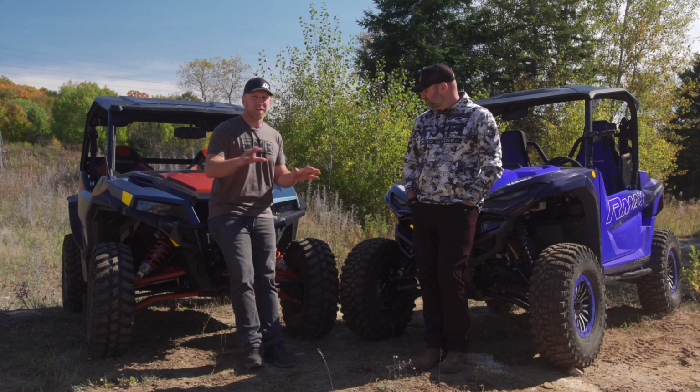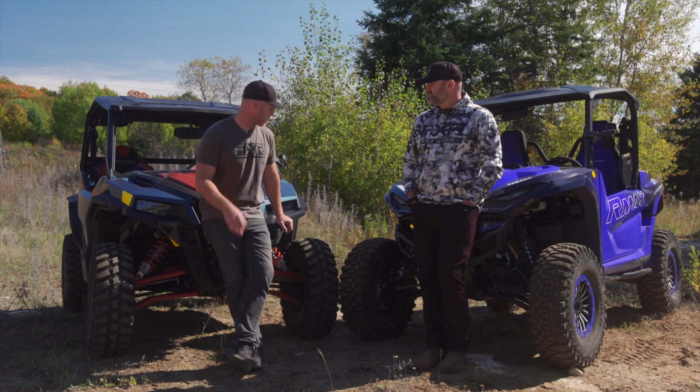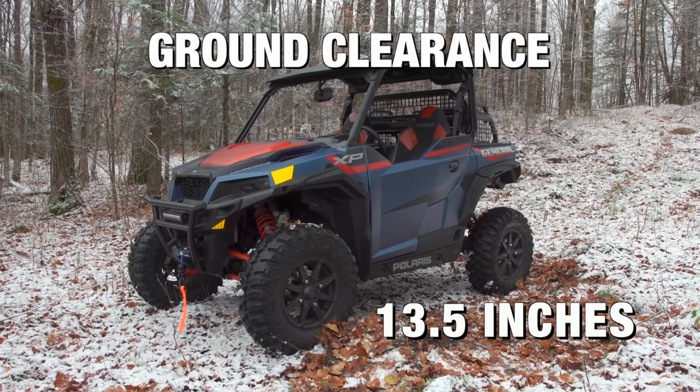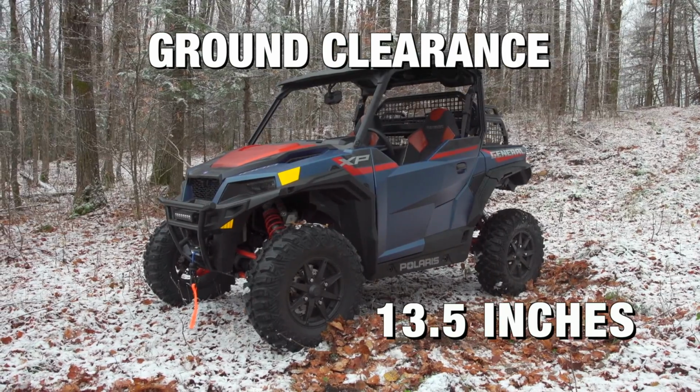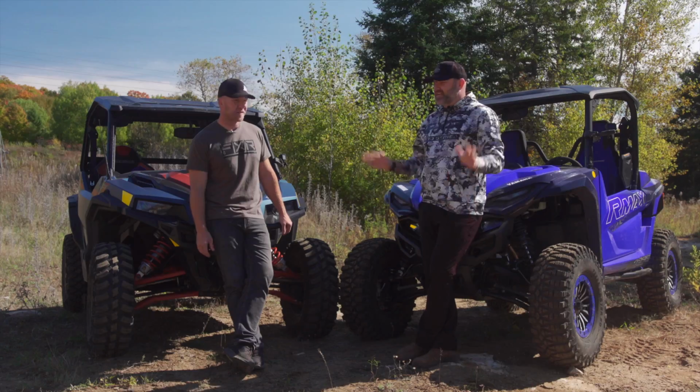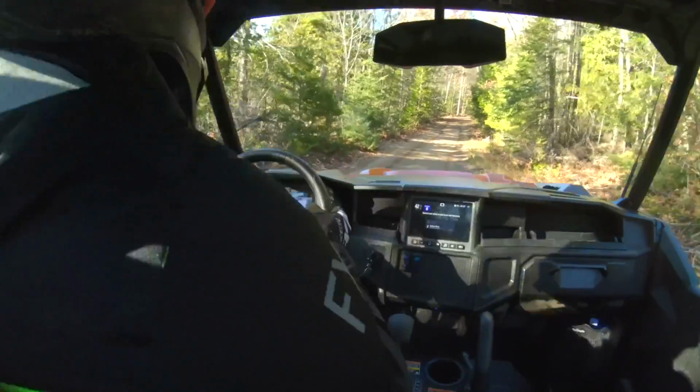When it comes to engine, we're going to do something at the end. But what else do you think we should reference here? Because I find ground clearance on both of these to be acceptable. It's within like half an inch, right? That doesn't even matter. That's the difference between having a cheeseburger and not in the morning.